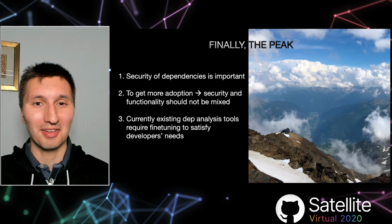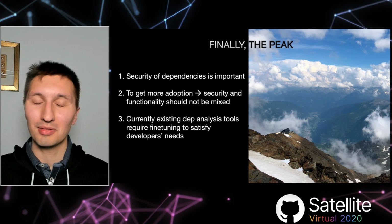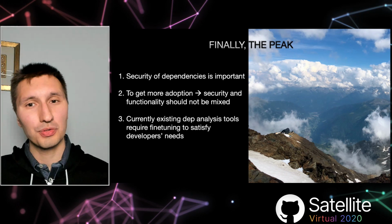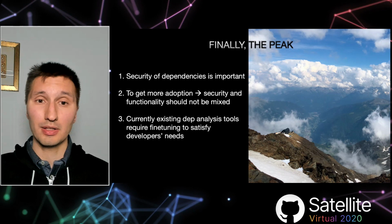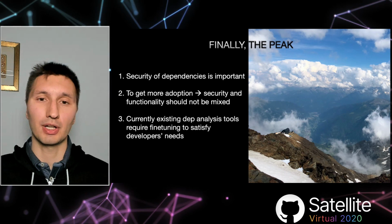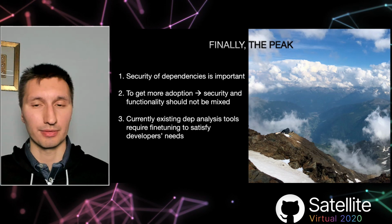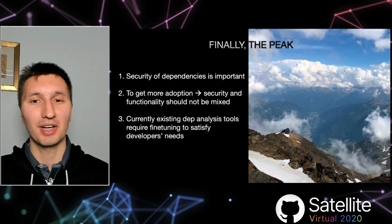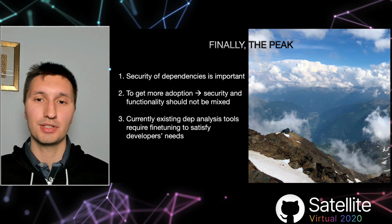Well, and at this point, we actually end our journey. So we reached the peak. Congratulations. And so let me just wrap up with the main takeaways of my talk. First, for every developer who uses dependencies, security of project dependencies is really, really important. Second, for every developer who creates libraries, to get more adoption of your libraries, security and functionality should not be mixed. And lastly, for every dependency tool creator, developers are aware of your tool, but currently existing tools require fine-tuning to satisfy developers' needs. So today, we learned how to make dependencies secure.